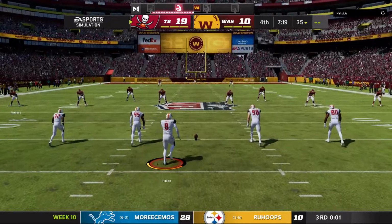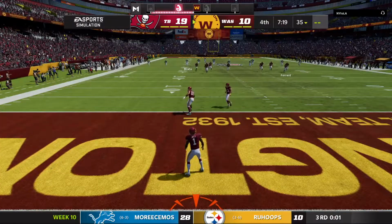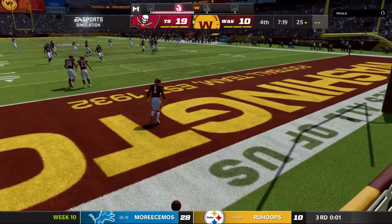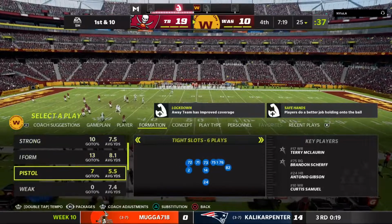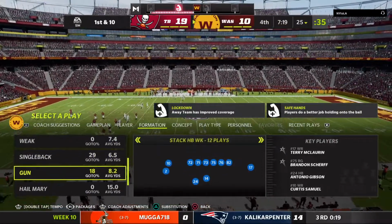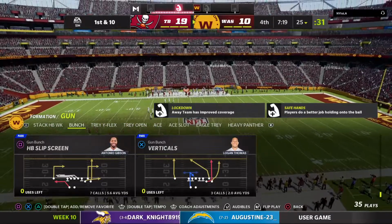All eyes on both sidelines were staring that one down all the way. The significance is that they made it a 2-score game. Still lots of time left to go, but likely that was their goal at the start of the drive. Get 3 points, make it a 2-score game, and they were able to get it done.